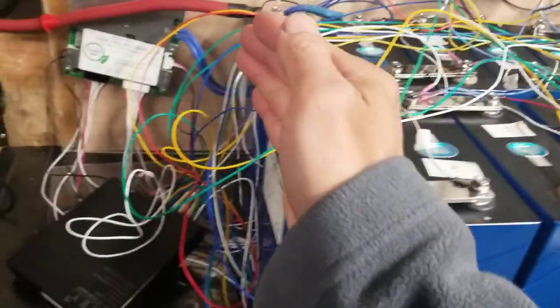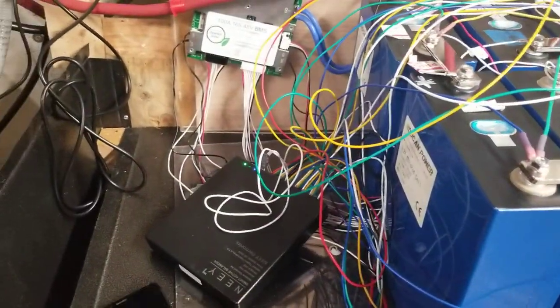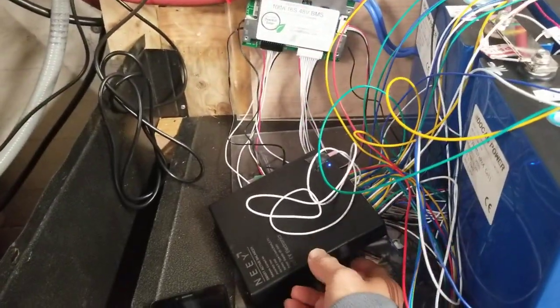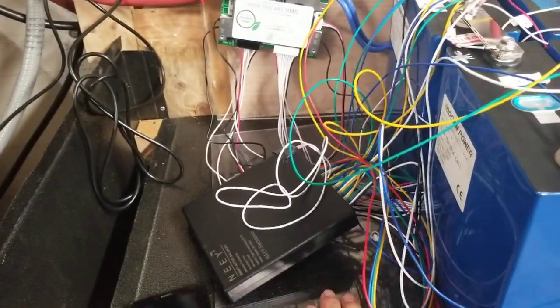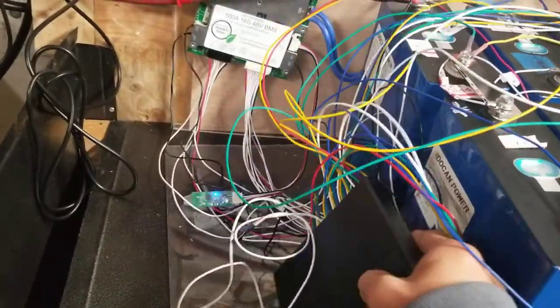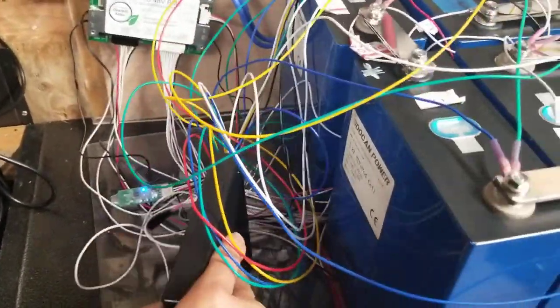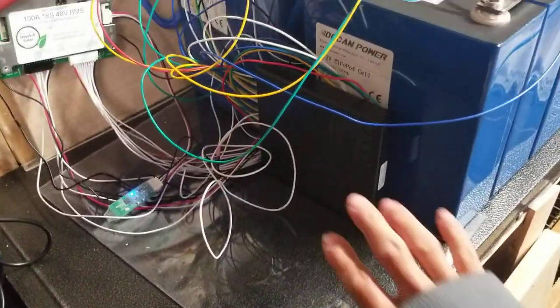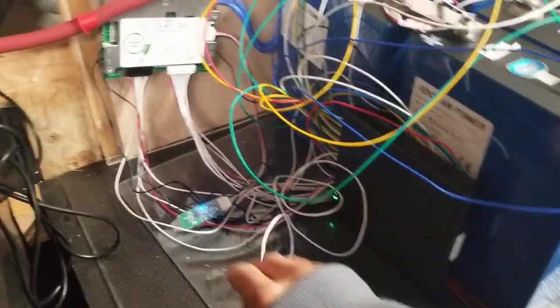It's not long enough for you to put it down, and even the new battery is still not long enough. You see, it's not completely laid down. You can have a stand like this. That's fine.